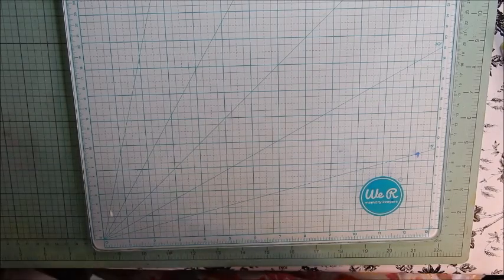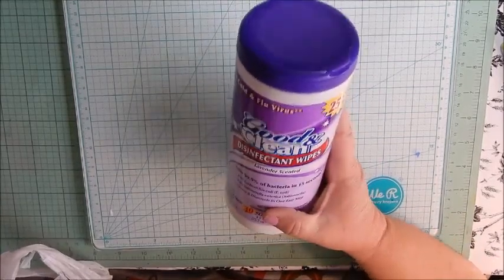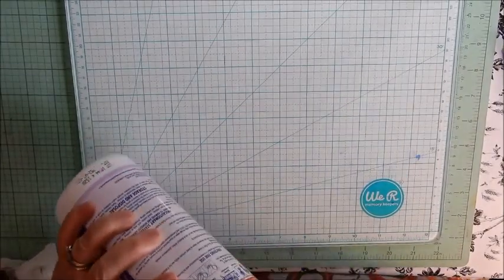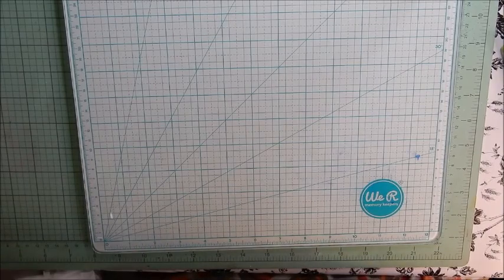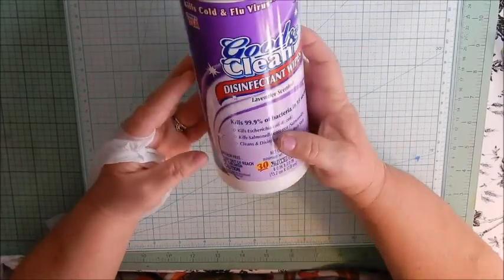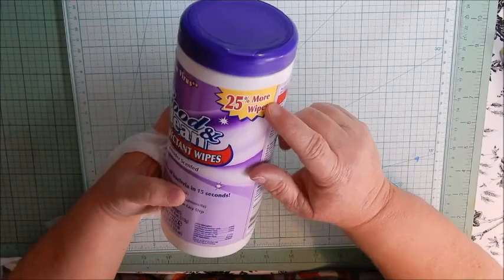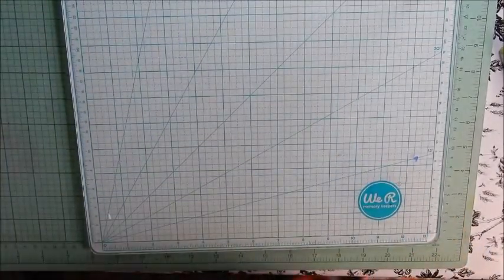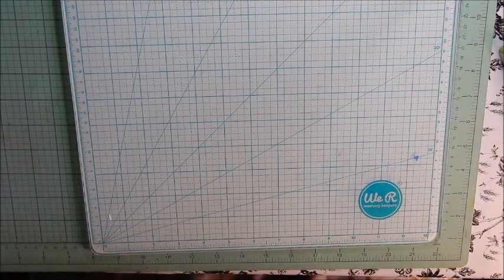So I found these. They've never been in the store that I normally go to, the purple ones. I think they are scrubby. No, they're not. Darn. Ooh, they smell better. I didn't even think to open them to check. I thought they were scrubby on one side and not on the other, but they're not. Oh, well, they're lavender scented, and there's 25% more wipes. There's 30 wipes instead of 24. So, that's okay.